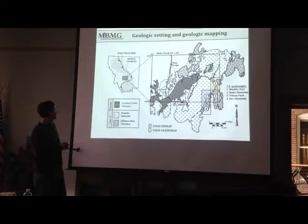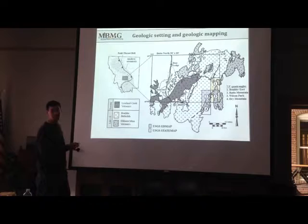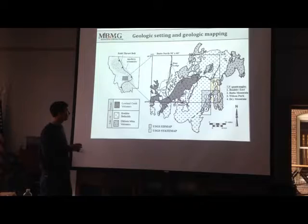So the area that I'm looking at here is the Butte North 30 by 60 quadrangle. This is basically just referring to an area of the land. Here's a simplification of the main igneous units in the Butte North area. We've got the Boulder Batholith, marked by this white pattern.